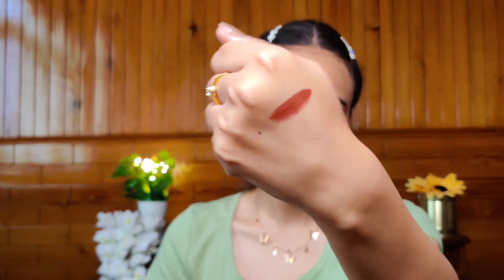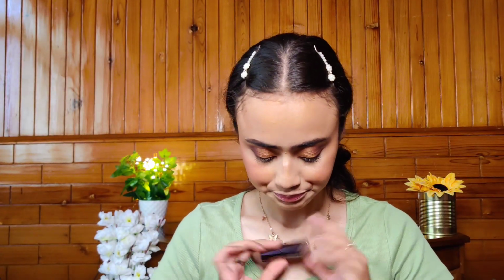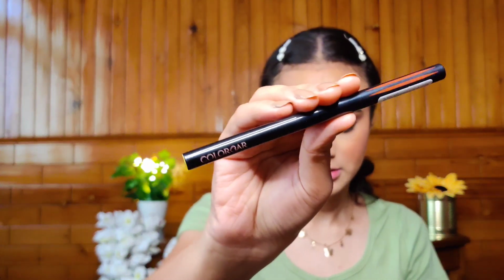Oh my god, that glided like a dream. So this is the color. I think this is going to be too dark for the look, but oh my god, look at the packaging. Then we have the lip liner, You Go Go lip liner. This is again a brown lip liner, in the shade Killing It 009. Okay, this is how the lip liner looks, and this is again a brown shade.